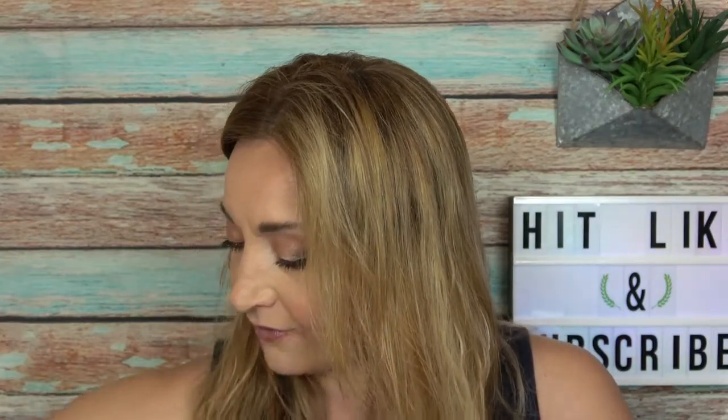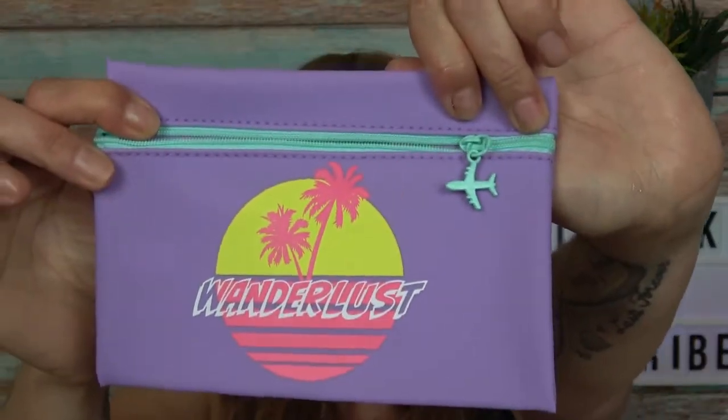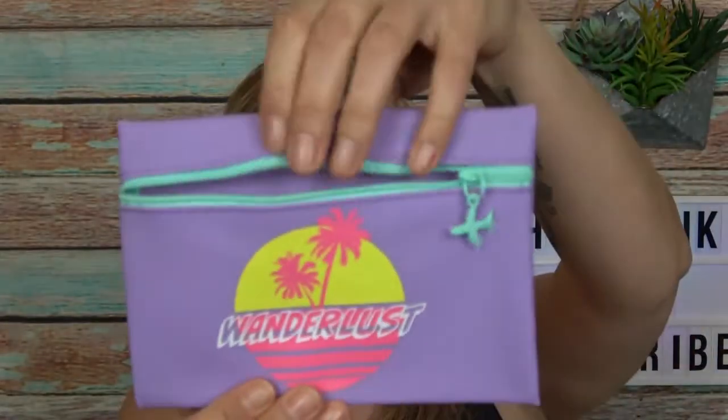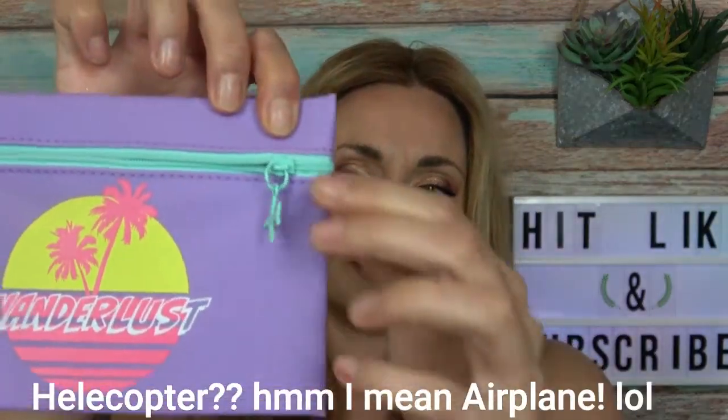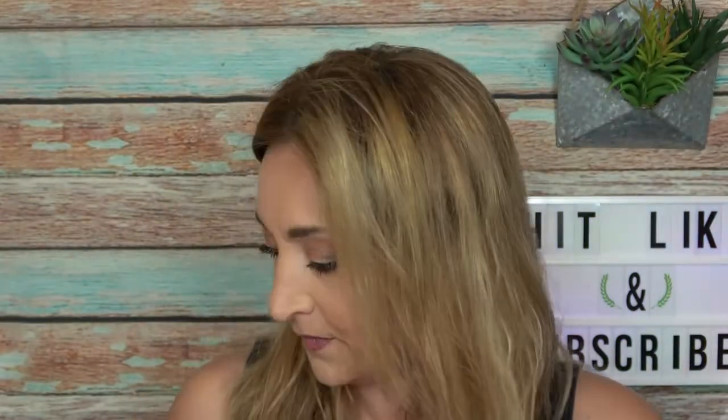And for our, I forgot to show you the bag. This is Wanderlust. This is the Ipsy bag, the theme for the month, but it's kind of not my favorite bag that they came out with. It's got a cute little helicopter here, but it's not my favorite, but that's okay. I do always end up using these in a diaper bag or whatever.